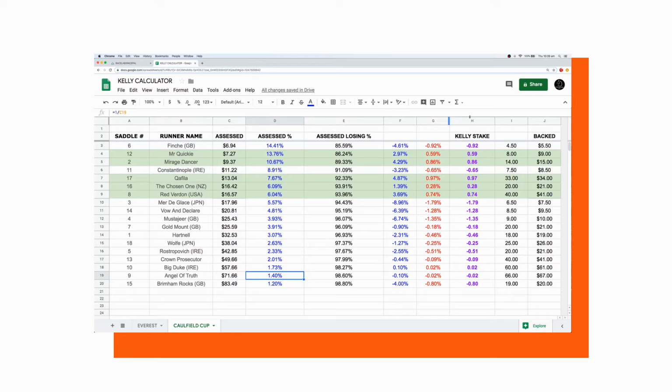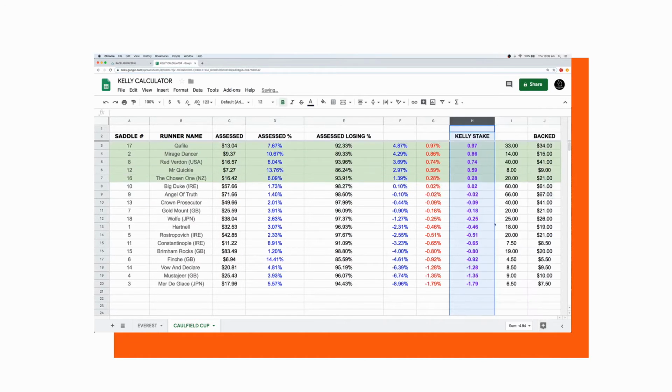We can do that just by our Kelly calculator here. We would be having a 1 unit stake on right now at $34 for Kafia to win the Caulfield Cup at the weekend. We've assessed Kafia $13. Now, Mirage Dancer is also one that interests us a lot as well. And what you will notice here is that we're actually told by Kelly to stake higher on Kafia and lower on Mirage Dancer, even though our assessed probability is the other way around on both of them.